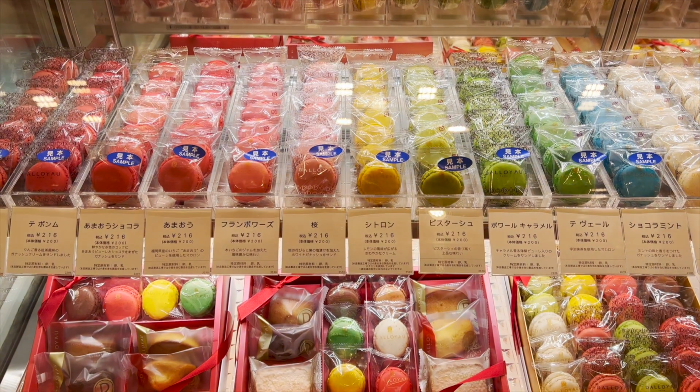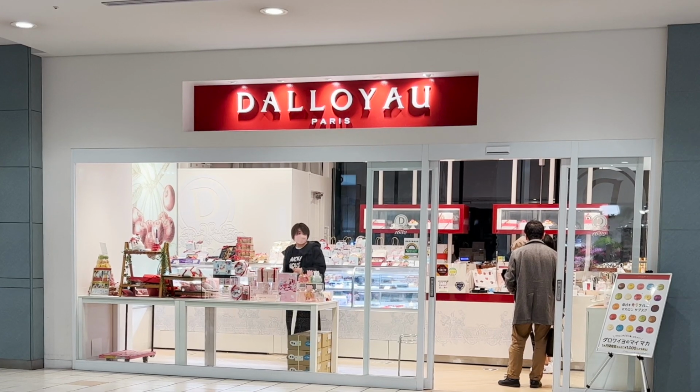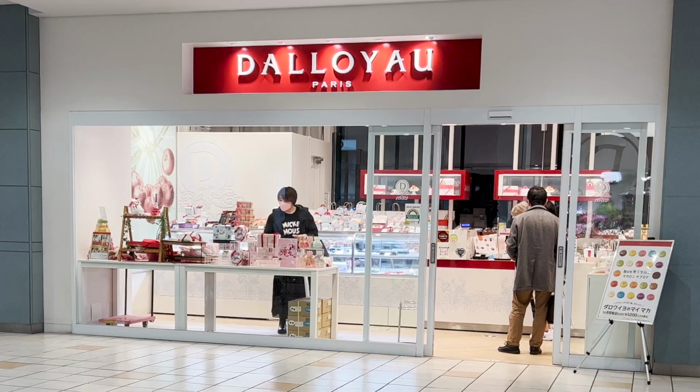So one strategy you can use is to find desserts that are already naturally gluten-free. Some things that come to mind are macarons. These are made from almond flour. They're pretty popular here. The cheaper ones do have wheat in them. You have to go to like the nice place to get the authentic macarons.